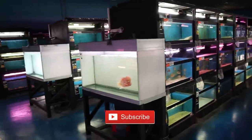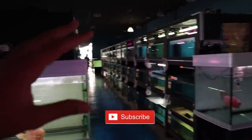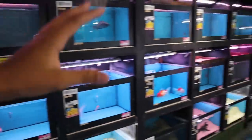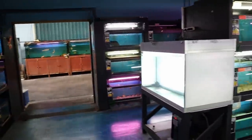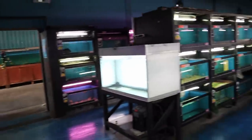So we're here at Qian Hu Fish Farm, and today we're just taking a look at the ornamental fish side. This is a fish gallery, and they've got so many fish tanks in here. I can't show you every single one because there's just too many to look at, and there's more outside which I want to take a look at too. So let's try and take a look at the more interesting stuff, and let's get straight into this.